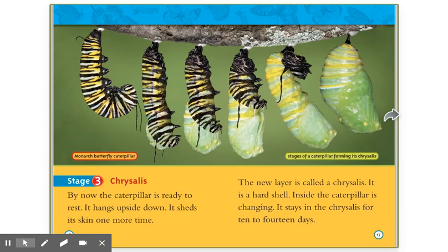Stage 3, chrysalis. Everyone say it with me. Chrysalis. By now, the caterpillar is ready to rest. It hangs upside down. It sheds its skin one more time. The new layer is called a chrysalis. It is a hard shell. Inside, the caterpillar is changing. It stays in the chrysalis for 10 to 14 days.